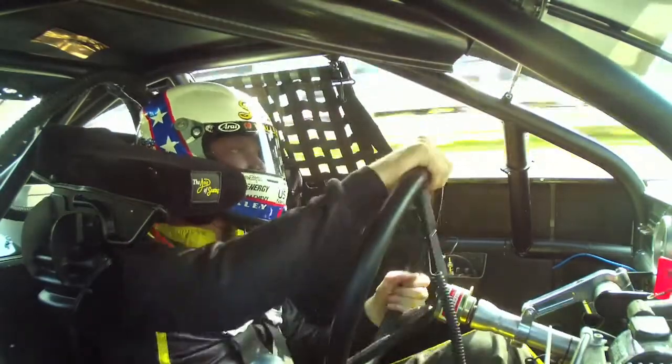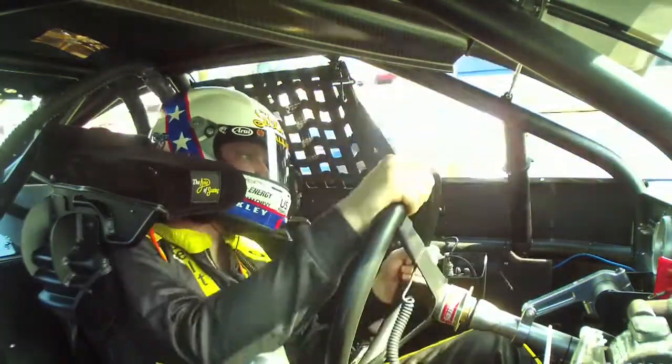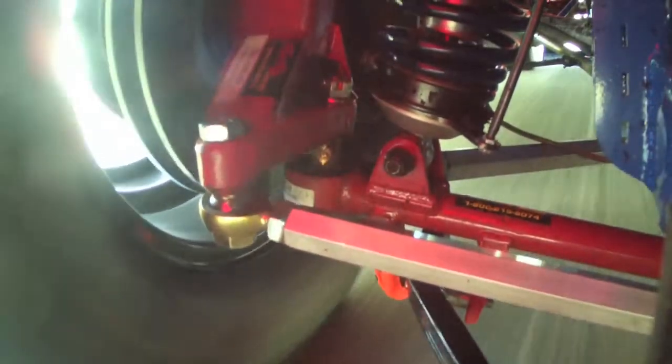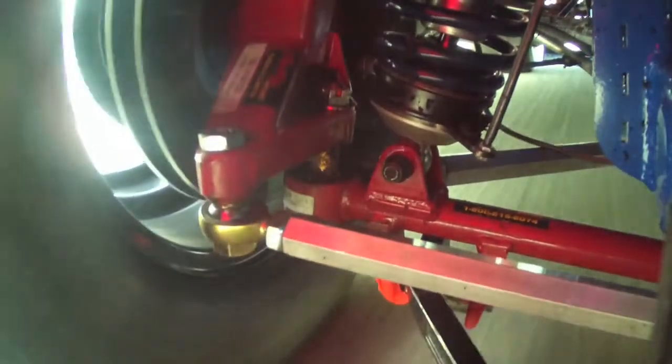What we try to do here at RE Suspension is take care of the customers and help them get better at the racetracks. When we get the time, we go to the racetracks and try to help these guys out, watching them, giving them advice, showing them what we can help them with, and just trying to make them more competitive so they can win races.